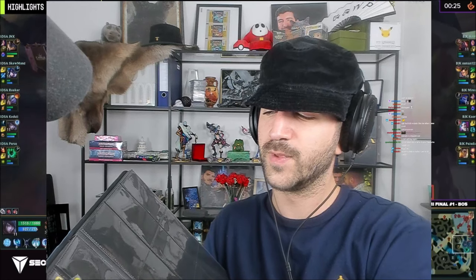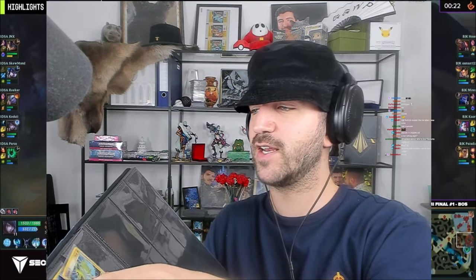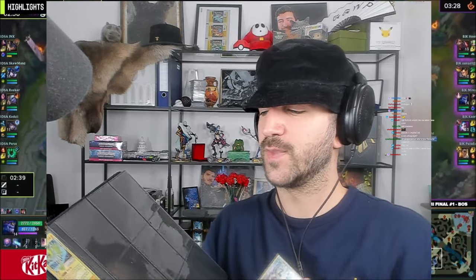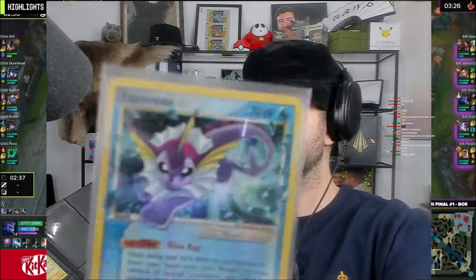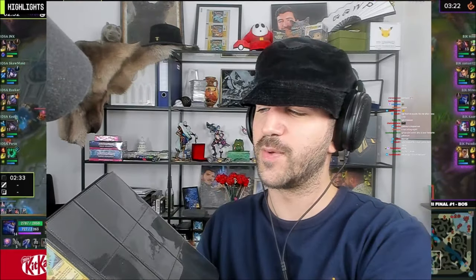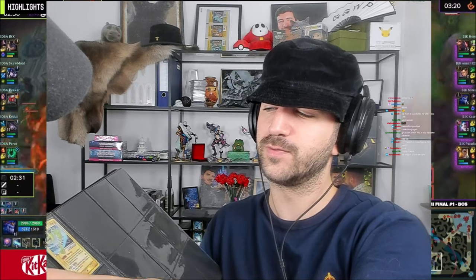So basically, it's the shiny version of the card. These are like Giga Chase cards. I don't remember which set. I didn't get it from a pack. No, I bought them loose.